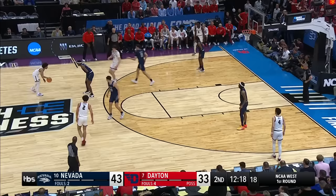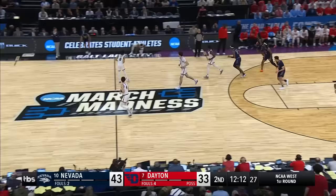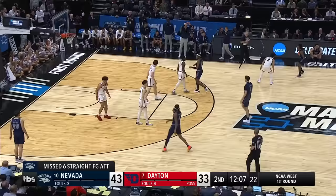Bennett trying to run a pick and roll with Jack, see what he can find. And that pass is picked up by Coleman. There's a reason why this guy is known as one of the better defenders in this conference. Yep. Read that perfectly. Excellent help side defense.